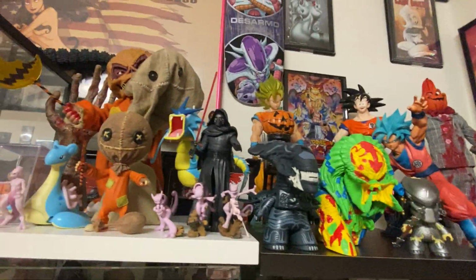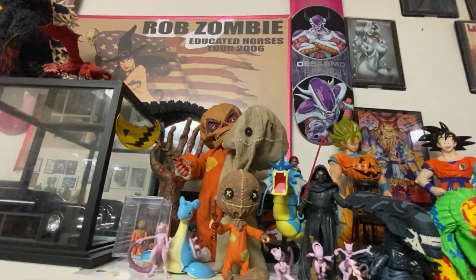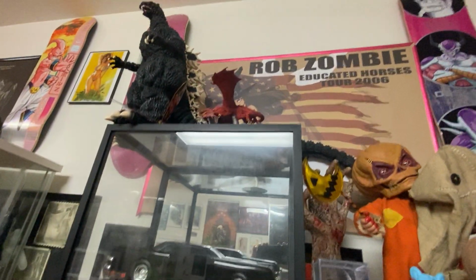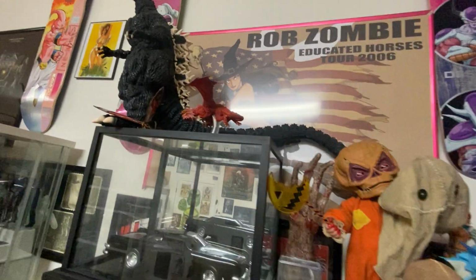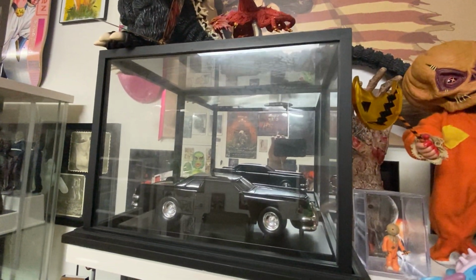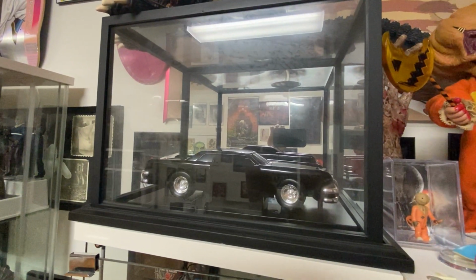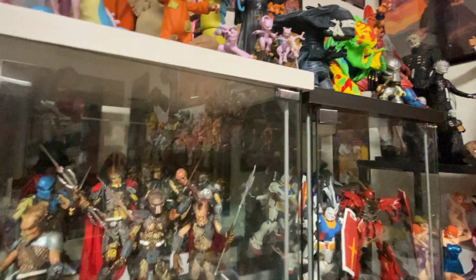Just random stuff on top. Some more art, comics, Lady Death. I love Lady Death. Rob Zombie tour poster. Famous bootleg Concord Godzilla, followed by Niv-Mizzet statue. There's the car. One of my favorite pieces in my room. I love the car. It's one of my favorite horror movies. Top 5. Back to Predator.